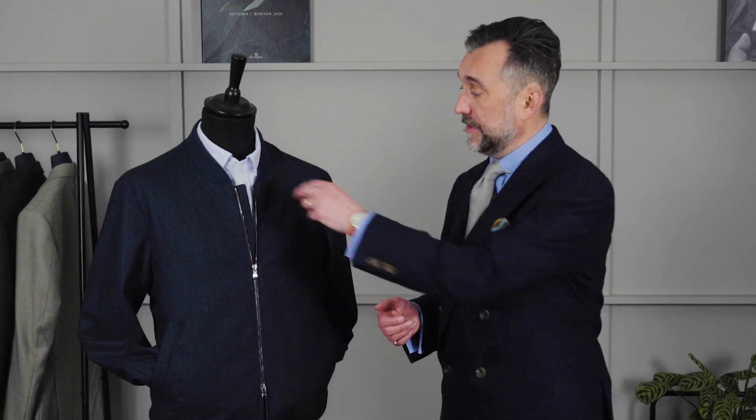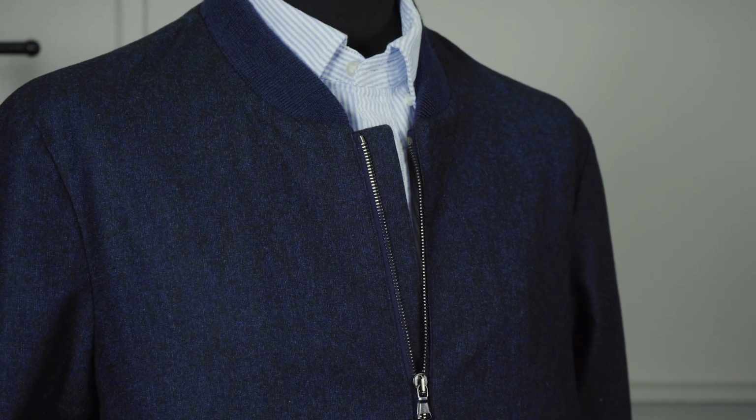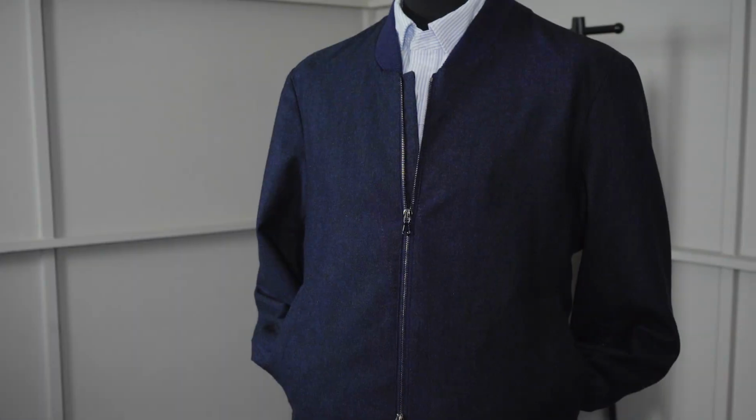The final look of this styling session is the most dressed down version of the Oxford button down, which is when you just leave the buttons undone. As you can see here, very casual, very relaxed, mixed with a smarter bomber jacket, which I really like here because it's not your typical bomber jacket, it's a slightly more luxurious version.